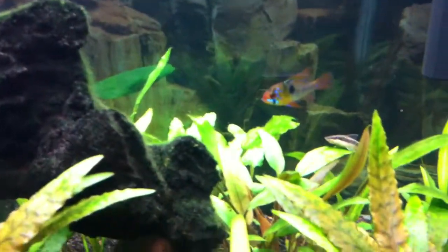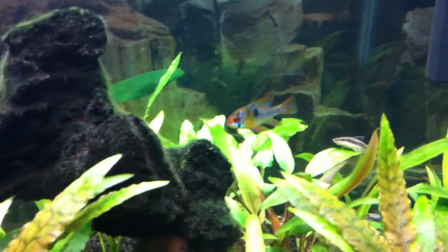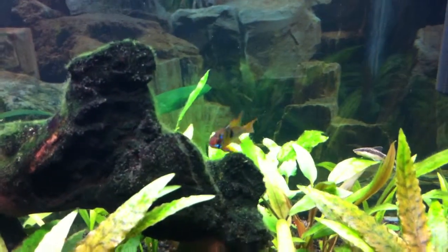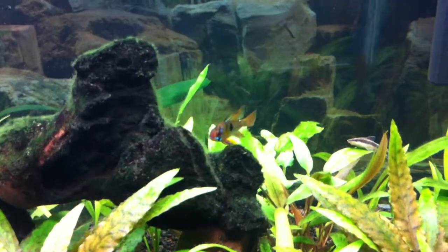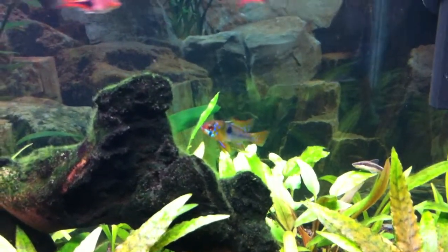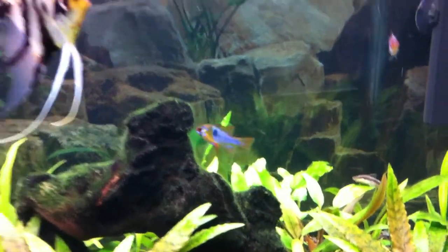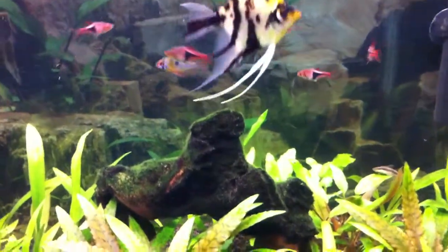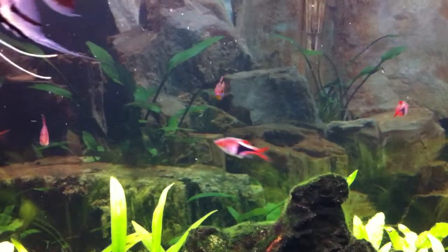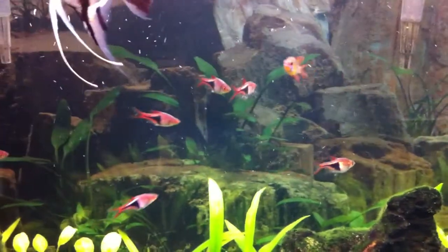See if my blue ram will come up. He's really starting to color up nicely. Part of that I think is due to him getting used to the tank and its conditions, but mainly I think he's really starting to enjoy the food I've been using. I just switched over to New Life Spectrum in all my tanks, and I gotta say I'm pretty pleased. All my fish seem to love it.